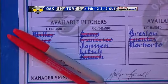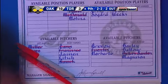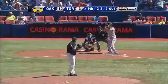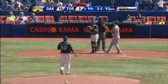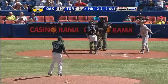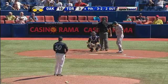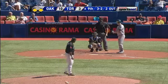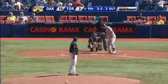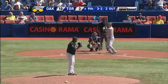Again, the A's have left 10 runners on base. Jesse Litch pitched yesterday. Casey Jansen pitched yesterday. They should be okay for tomorrow. But there haven't been any 1, 2, 3 quick in, quick out type of innings. Lots of pitches. And again, they're in the midst of 13 straight games. 13 games in 13 days.